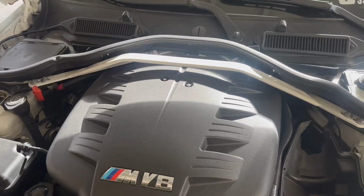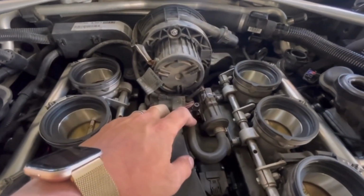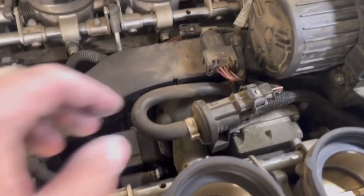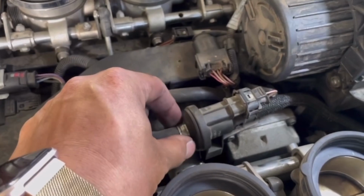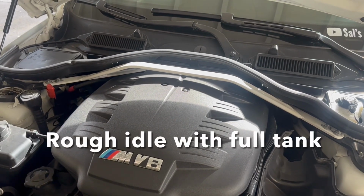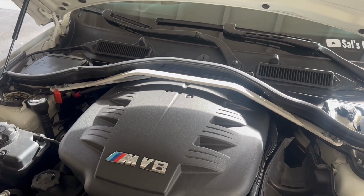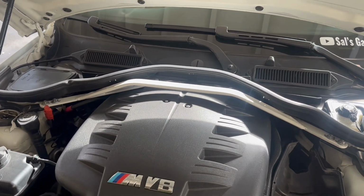Right above the idle control valve, I replaced my fuel breather valve, and the fuel breather valve is something that goes bad over time as well. You'll get some rough idles, especially when the tank is full, like when you just filled up your gas tank. You might have some rough idles then, and that's most likely your fuel breather valve that needs to be changed out.